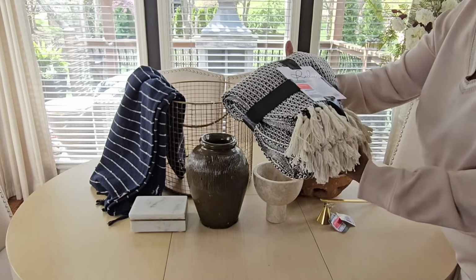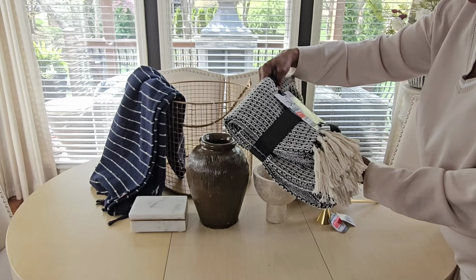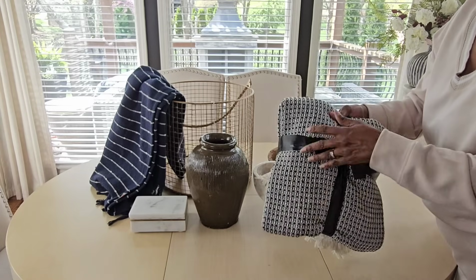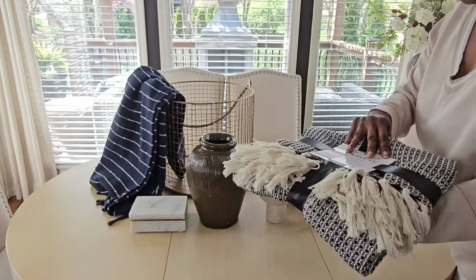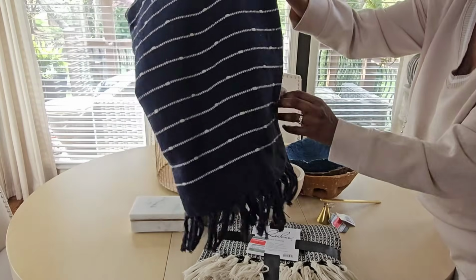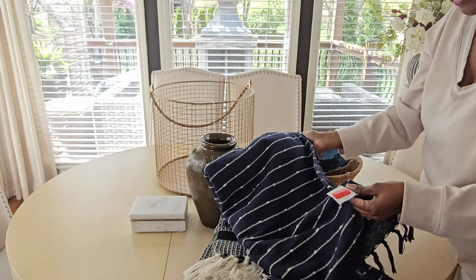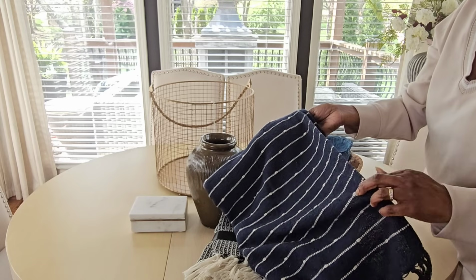And then this throw is really pretty. This is $9.97. This was made of cotton, and the size is 50 by 60. And I'm using a lot of black and white around my home, and this is just gonna go somewhere. At the price, I thought it was a good deal. This one was also a good deal, and I kept looking at it, trying to determine if it's black and white or is it navy. But it was $4.97, so I got it anyway.